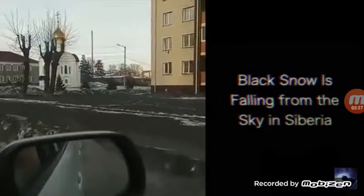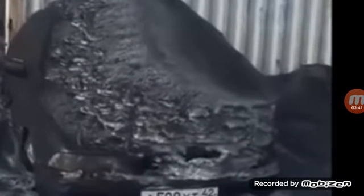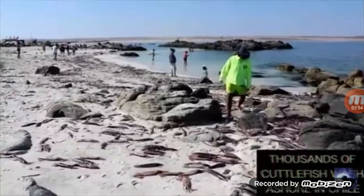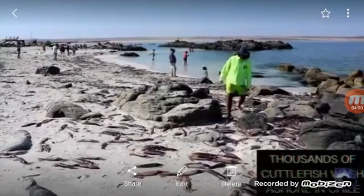And this is the record cold and snowfall in Hawaii, February the 12th, a couple weeks ago, and black snow falling from the sky in Siberia. That's black snow. There'll be a better picture of it here in a minute. It's kind of like black coated snow. You can see how it's piled up on that car, and it's been tested. It's not like coal ash or anything like that. February 15th, Siberia. Pretty crazy stuff.